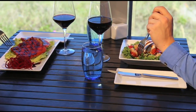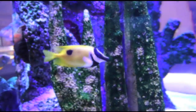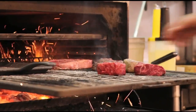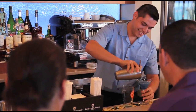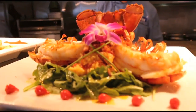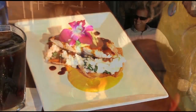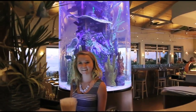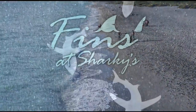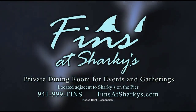For upscale dining with an unparalleled Gulf view, find your way to Finn's at Sharkey's. Finn's at Sharkey's, breaking the surface of extraordinary dining.